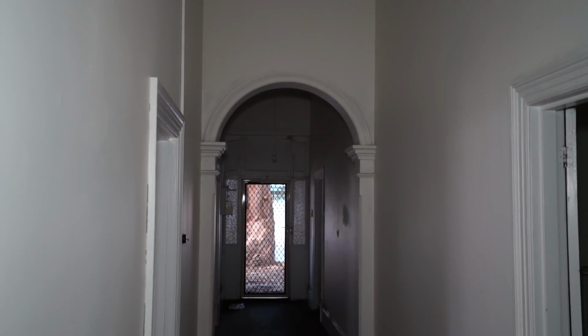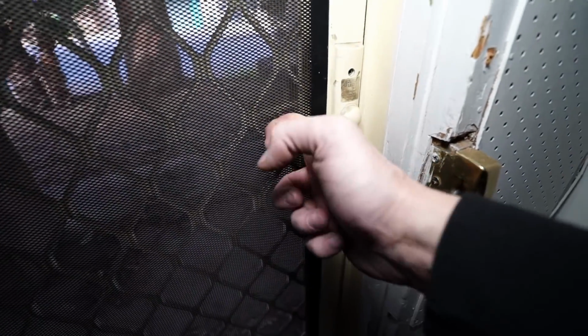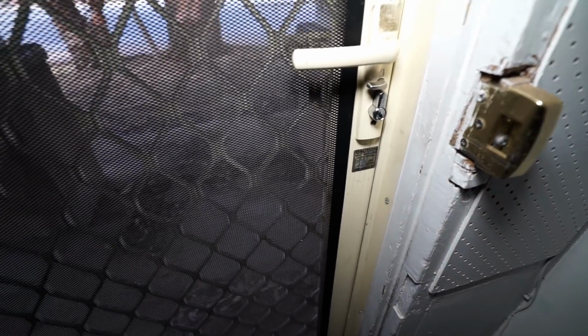All right. Just as I thought. Beautiful old Victorian archway. Man, this is a long hallway. The front door is actually missing. We'll start from the front door and work our way down as if we came in the front, guys. I won't be able to shut the front door because it's no longer attached, and it's locked with a key anyway.